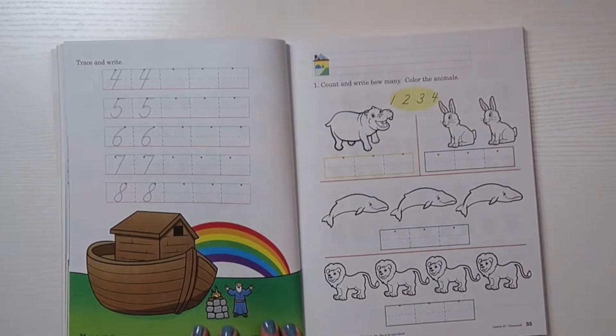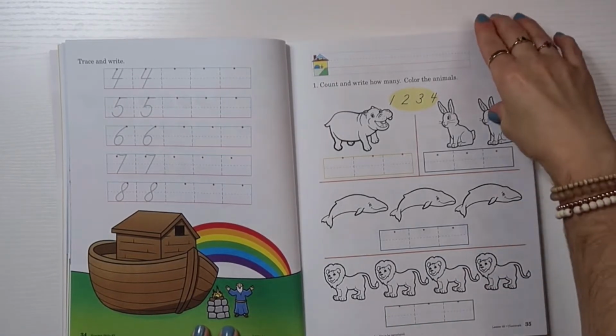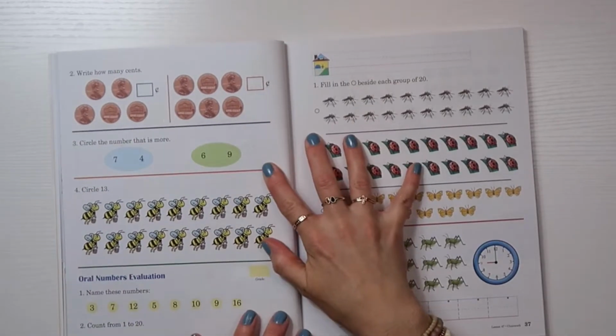Love how they incorporate the Bible in all of their curriculum, and I love that everything is so colorful because it really captures your kids' attention with all of the colors.